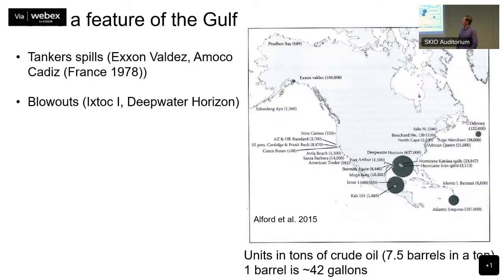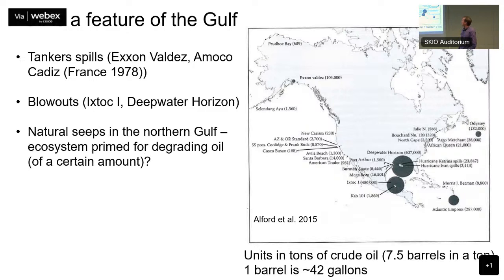This map is showing where all the major oil spills have occurred throughout North America, and the size of the dot corresponds to how big the oil spill was. And so the big dots are clearly Deepwater Horizon and this other one called Ixtoc 1, which I'll talk about. But there's a lot of other spills that happened directly as a result of hurricanes. And there's also a bunch of natural seeps in the Gulf.